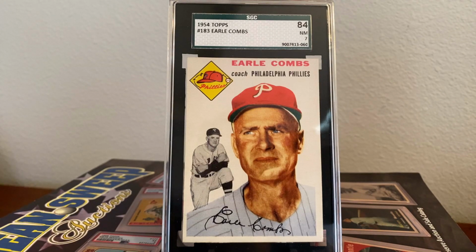He had a .325 lifetime batting average. And then in the four World Series that he played in, he had a .350 World Series batting average. So he was a line drive hitter, a ball hawk in center field, and a speed demon in the field and on the bases. So he was fast. He was fast when he was running bases, and he was fast when he was out there chasing fly balls or line drives in the field.